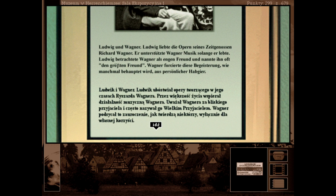Ludwig and Wagner. Ludwig loved the opera of his contemporary Richard Wagner. He helped support Wagner's music through much of his life. Ludwig considered Wagner a close friend, often calling him the great friend. Wagner encouraged this infatuation, some believe, for personal gain. Typical artist.